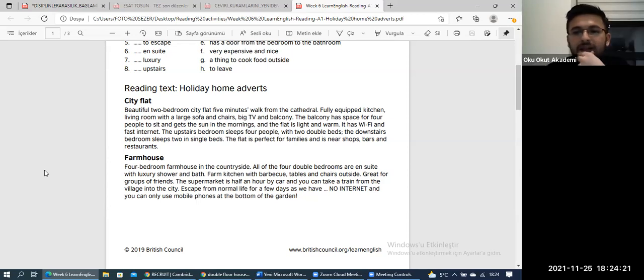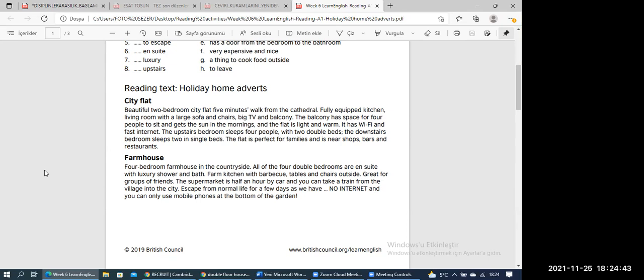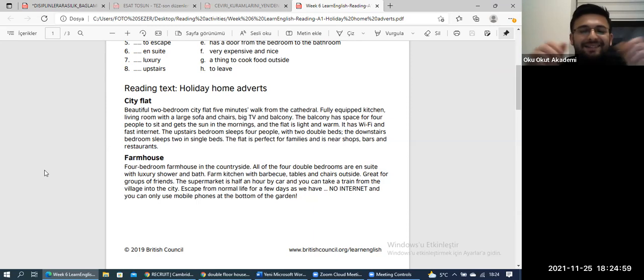In Turkish, it starts with D. The first letter of this word is D. For instance, think about a computer. It's equipped with some hardware and software. It's equipped with... I'd say "düzenek" but I couldn't quite understand what you said, teacher. I couldn't translate it. Let's say in Turkish.